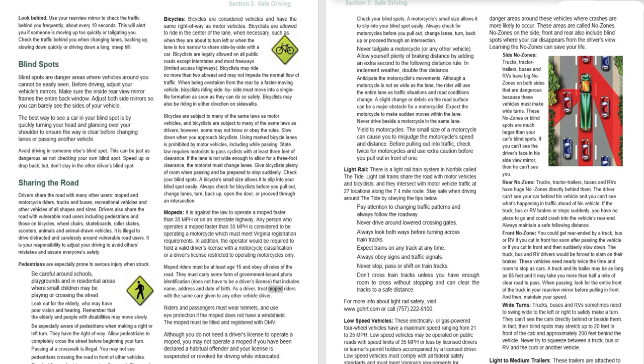As a driver, treat moped riders with the same care given to any other vehicle driver. Riders and passengers must wear helmets and use eye protection if the moped does not have a windshield. The moped must be titled and registered with DMV. Although you do not need a driver's license to operate a moped, you may not operate a moped if you have been declared a habitual offender and your license is suspended or revoked for driving while intoxicated.